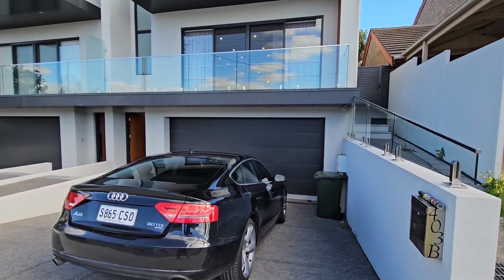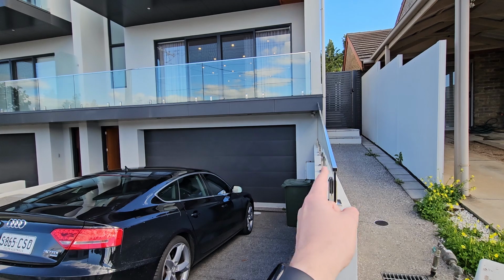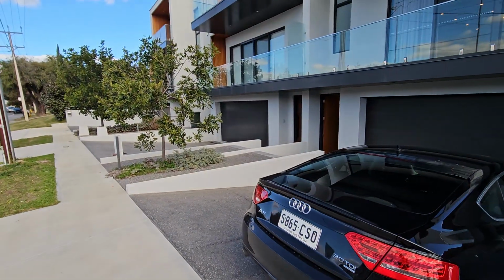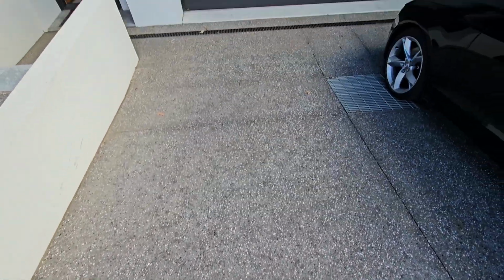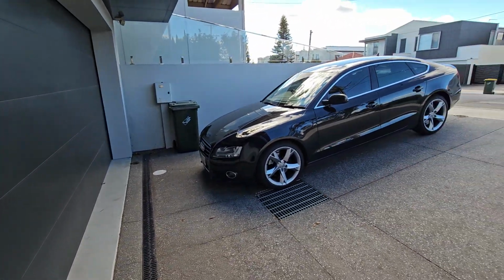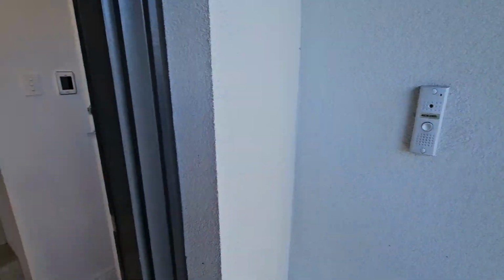So we'll get started from the outside here. You do have three main ways of access: the side, the garage that leads inside, and the door at the front there. So let's head on through. There is ample car parking space here. You've got the garage there, which is a double car park space, and you've got the front steps. Clear day, but still cold.